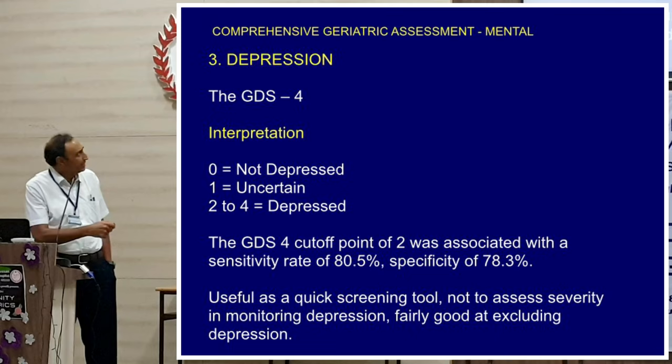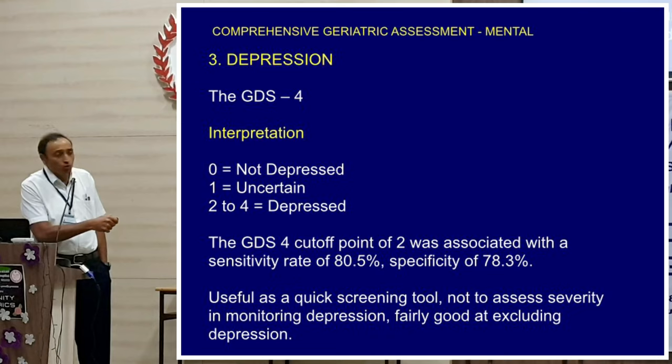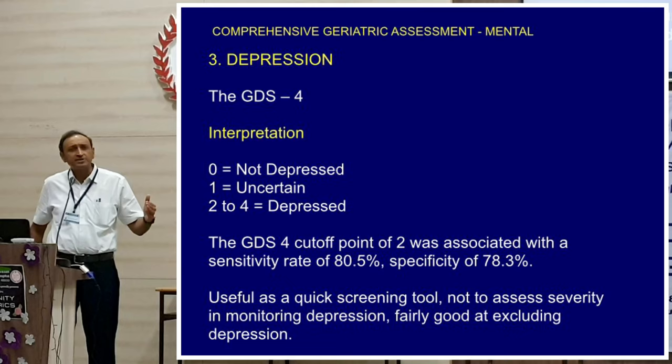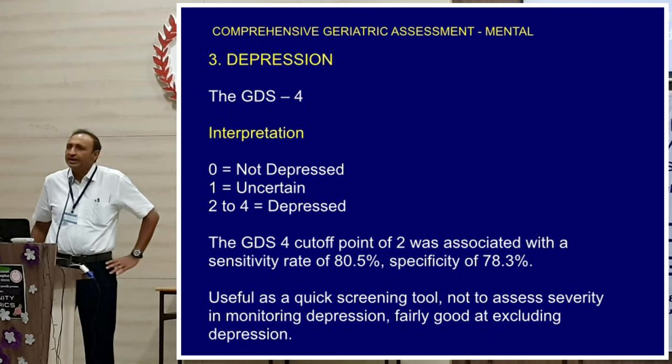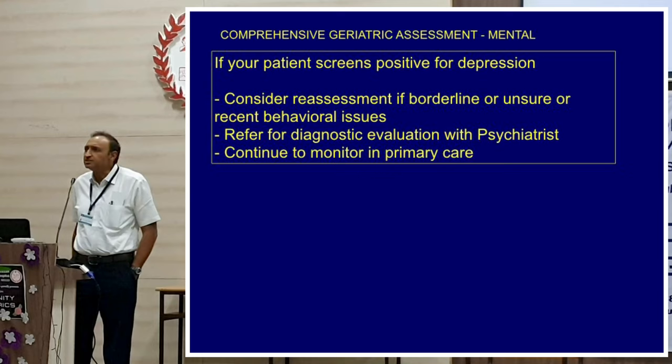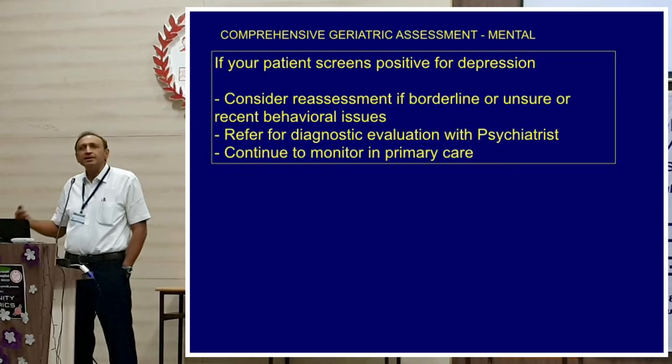Like I said, zero, not depressed, that means all four answers are white. One, uncertain, two to four definitely suggests that he may be having a depressive illness. Now the sensitivity and specificity of this is 80%-ish, which means there can be a 20% false negative and a 20% false positive also. But it's a useful screen at primary care. Now, if your person screens positive for depression, this is what we need to do. We need to consider reassessment, maybe diagnostic evaluation of the psychiatrist, continue to monitor in primary care.